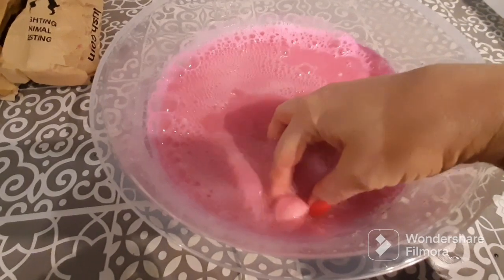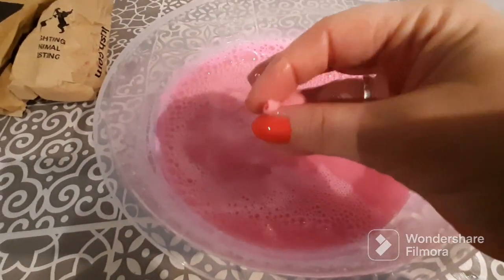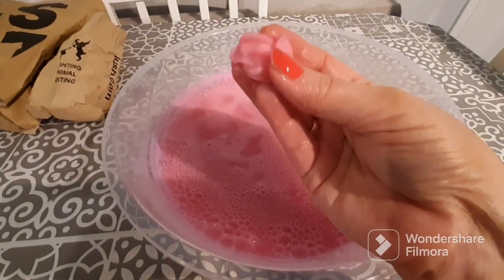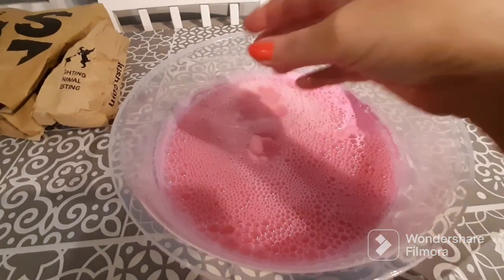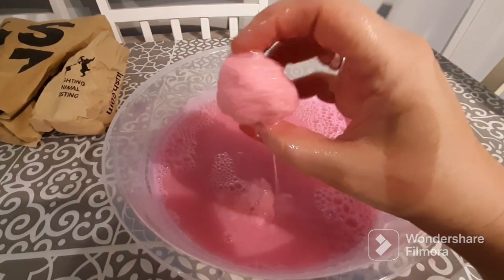Let's just pick it out. Oh, we have our rose right here. Upside down. Let's turn it the right way. But even the rose, which is super cute and adorable, will disintegrate too. It just dissolves. And this is currently our bath bomb.